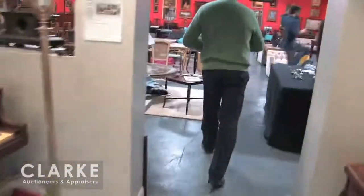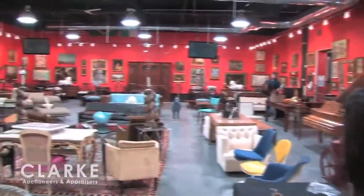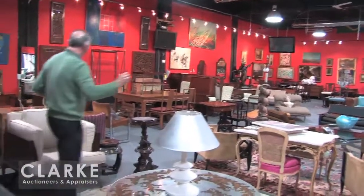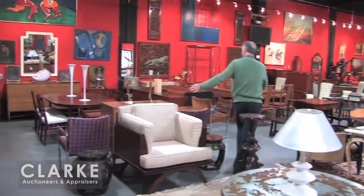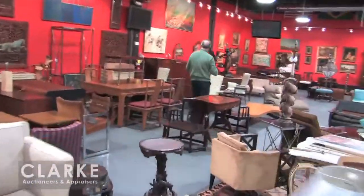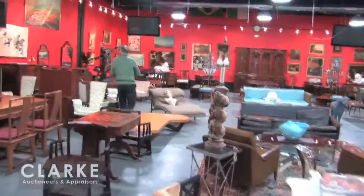I'm going to move into the main room, Steve. People are still busy and there's still stuff, quite a hodgepodge, so let everyone get a view of the room. I'm not going to talk too much because all my appraisers will. I'm going to walk you slowly around here, Steve. Lots of mid-century, lots of used furniture, lots of tchotchkes, lots of sculpture.